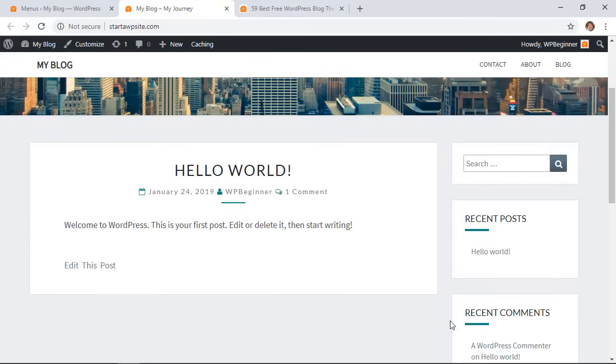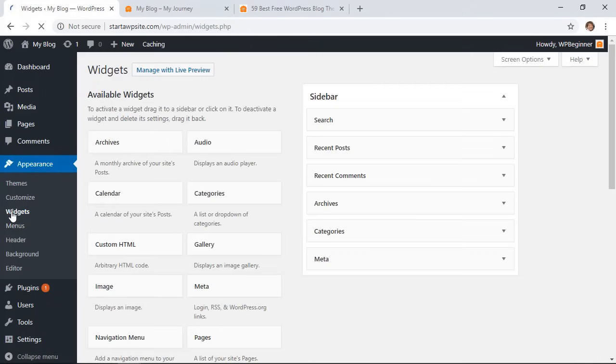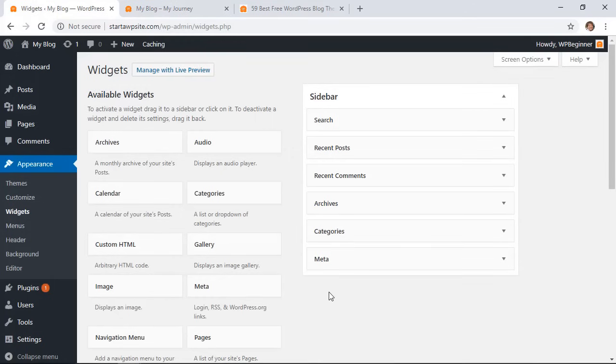Let me show you how to do that. And yours probably has a sidebar or a footer area. Some themes will have footer area widgets. So let's go back and fix that. Under Appearance, Widgets is where you can find these widgets. And this is my sidebar. You see all of those items are right here. If I go back, there's my meta. There's the meta. And then these are all the other widget areas.